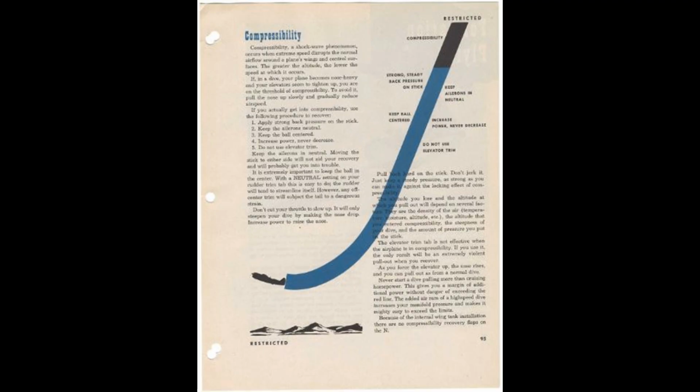Next suggestion, keep the ailerons neutral. There's a danger of aileron reversal, so you can just avoid that issue entirely by not using them. Keep the ball and the inclinometer in the center and set neutral rudder trim. We don't want to side load the vertical stabilizer at these speeds.